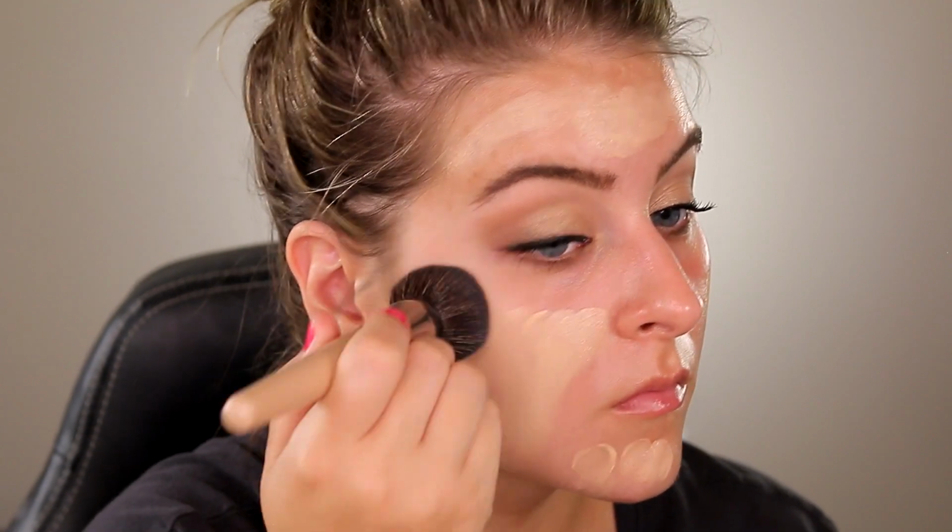This one is super full coverage. It is very, very opaque. You need the smallest amount. A little bit of this goes a very long way. I will say the other times I've worn this, it hasn't been as luminous and glowy on me. Today I used a very moisturizing, glowy sunscreen. This is the Hawaiian Tropic Silk Hydration, and this gives me that glass skin effect. It is super moisturizing, super dewy. It definitely makes it look more glowy than what it actually is on its own.